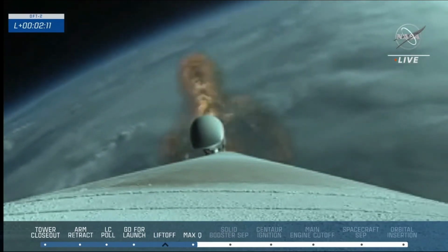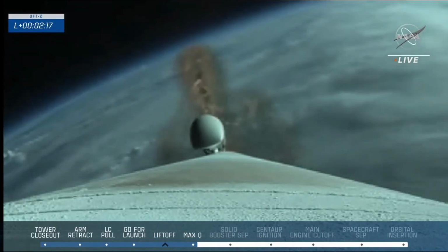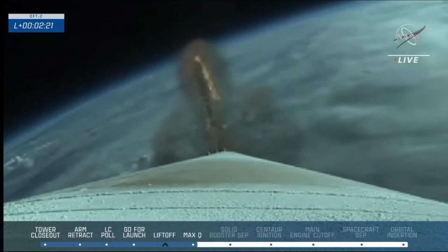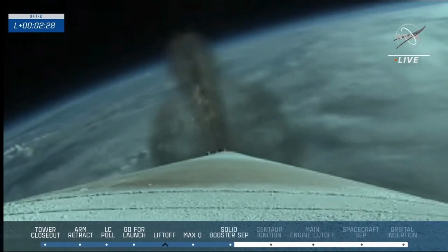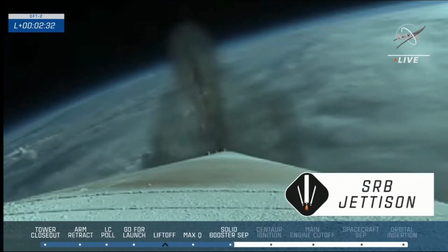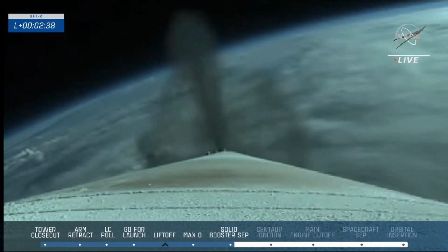Atlas 5 now weighs just 1/2 of what it did at launch, burning propellant at a rate of 2,800 pounds per second. And we have indication of SRB jettison. Atlas continues to ascend using solely the RD-180 engine. That's about 850,000 pounds of thrust at sea level.